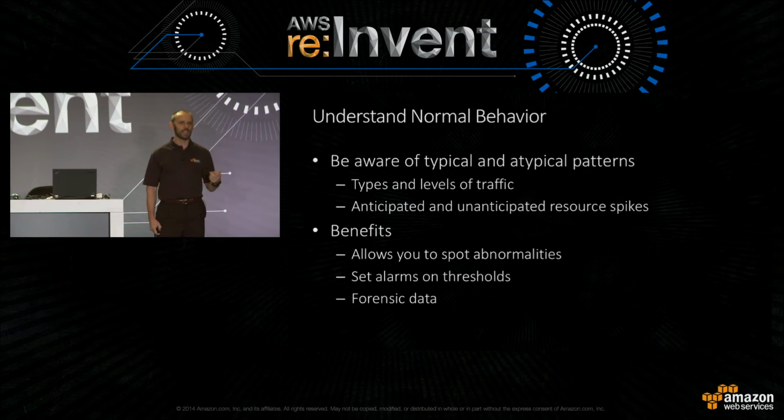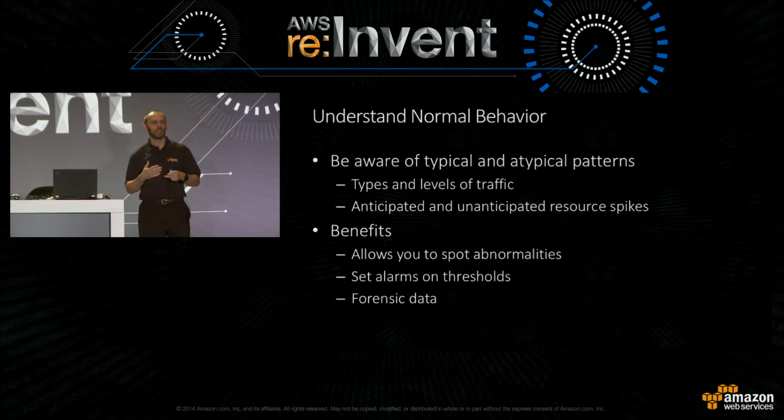The next thing is understanding normal behavior. And this is around levels, the traffic patterns, the diurnal waves that you see in your application. It also means understanding where your spikes are. When do you get your resource spike? Do you have a lot of flash crowds? Do you have a very steady level of traffic? Knowing what they are and when they come allows you to respond. You can spot the abnormalities, and further, if you know what the normal levels are, you can alarm when they become abnormal.